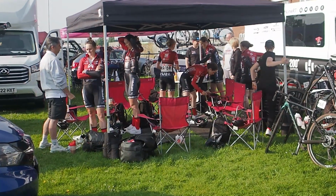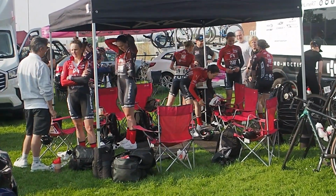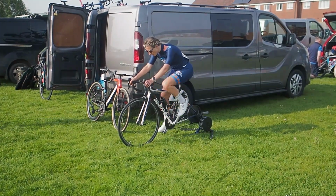One of the great things about cycle racing is that you can get really close to the riders, to the professionals, and actually see the anticipation that they're feeling. I'm here now with the ladies, just getting ready for the race. They're almost getting ready to go off.